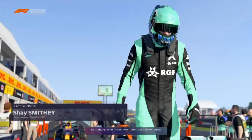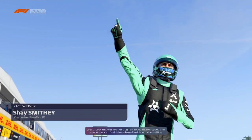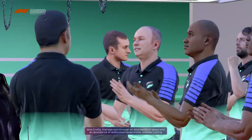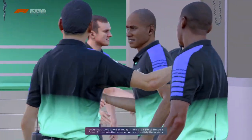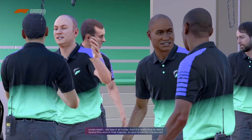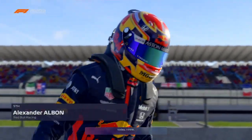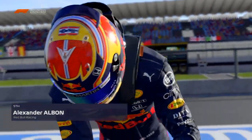So Anthony, what made the difference out there today? Well, Crofty, this was won through an abundance of speed and an abundance of skillful overtakes. Inside, outside, cutting underneath, we saw it all today. And it's really nice to see a Grand Prix won in that manner. A race, surely, that will satisfy the purists today. Alex Albon finishing 5th for Red Bull Racing.